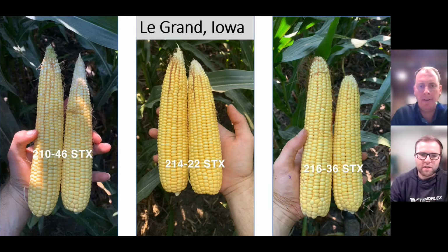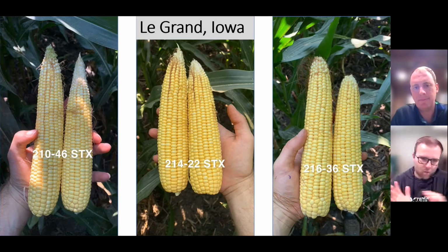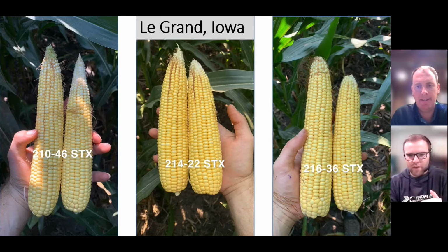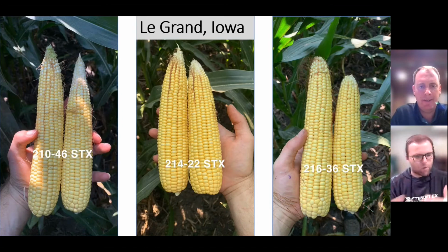In 214.22, what can I say about that product, Andrew? It's been yield-wise at towards the top of all of our Smart Stacks plots. But what makes me the most impressed about this hybrid is its consistency in every environment. It's a shorter plant, very healthy, wider leaves, kind of a droopier leaf type. It's certainly got some ear flex, but the consistency of the ear height, the way it handles drought stress, the way it performs on wet soil, it emerges well.